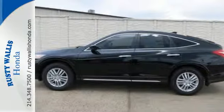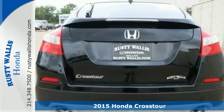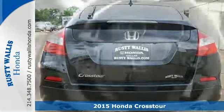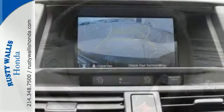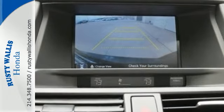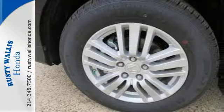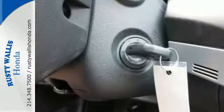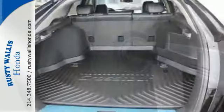It's a 2015 Honda Crosstour. It's eye-catching from every angle. Chrome exhaust finishers, a power moonroof, and privacy glass make this ride striking to look at from any viewpoint. While you get behind the wheel, you'll experience a pleasant drive, composed handling, and a quiet interior packed with features like a rear-view camera and Bluetooth hands-free link.